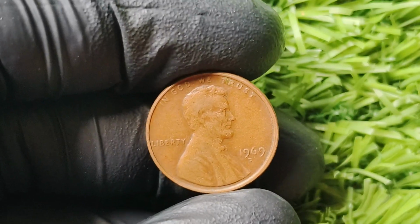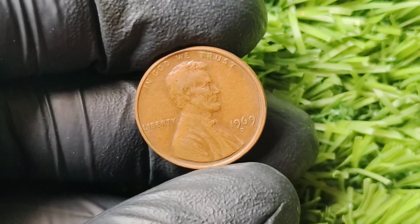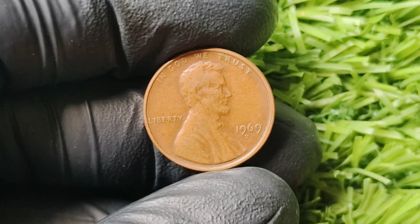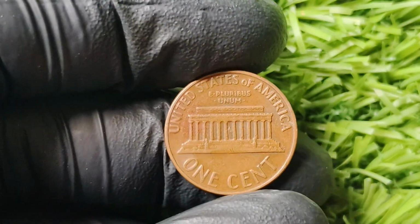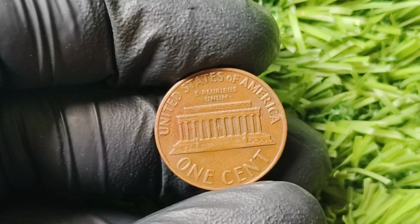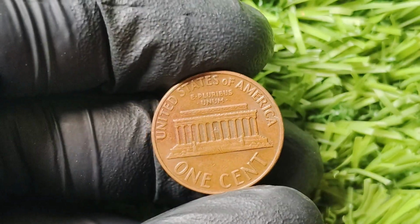Speaking of fortunes, the market for rare coins like this can be a roller coaster. Some years prices spike because of collector interest or auction hype, and other years they dip a bit. But the 1969 D doubled die penny has been holding strong as one of the most sought-after Lincoln pennies. This is a coin that not only has history but also a fascinating story built into every detail of its design and error. So, what should you do if you think you have one?